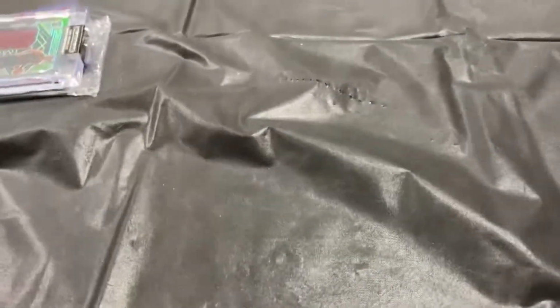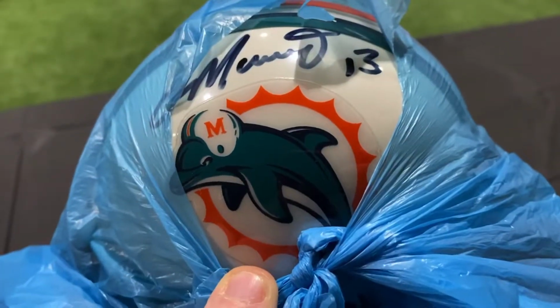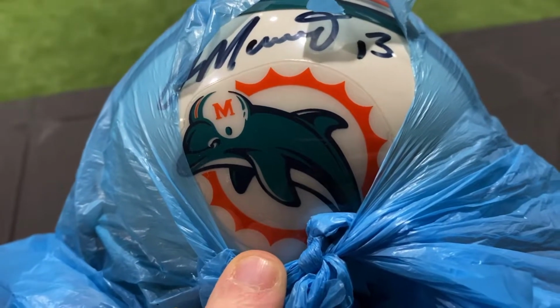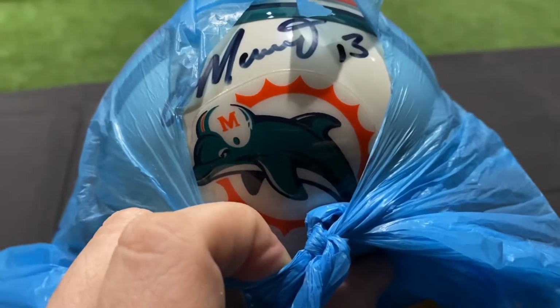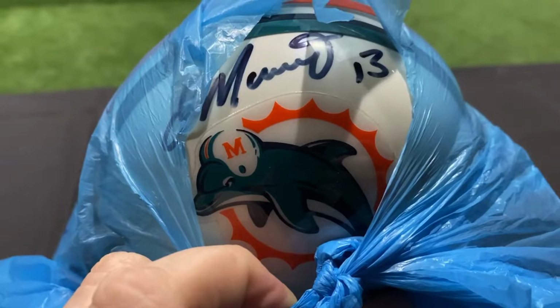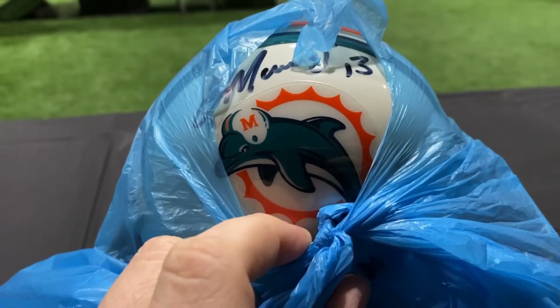And then one non-sports card pickup I got. Dan Marino mini helmet with COA. Paid $20 for that, guys. That's just a steal. And I got a Beanie Baby thrown in, which I don't care about, but Dan Marino, Pittsburgh boy, hell yeah.